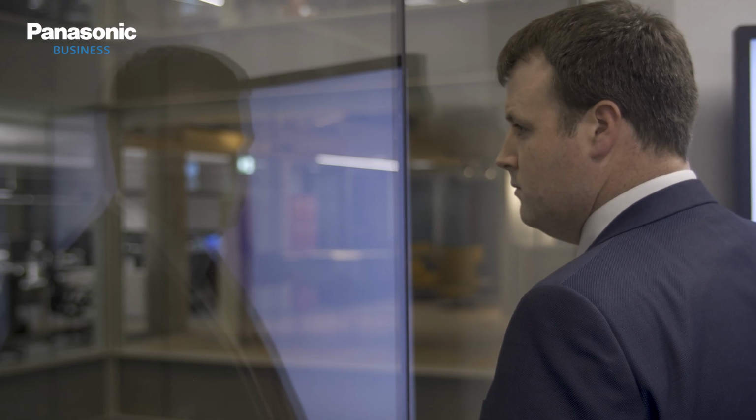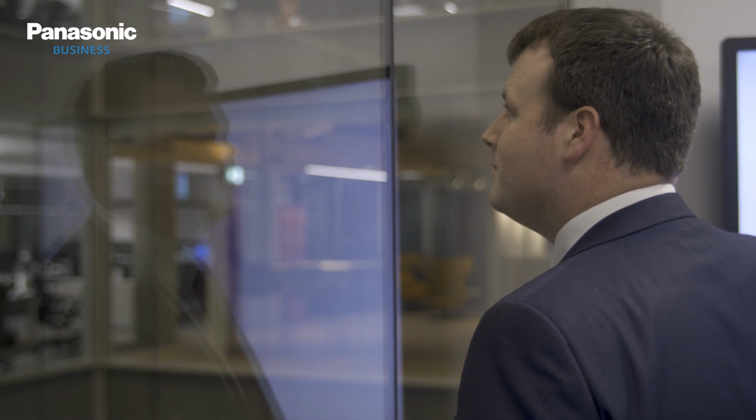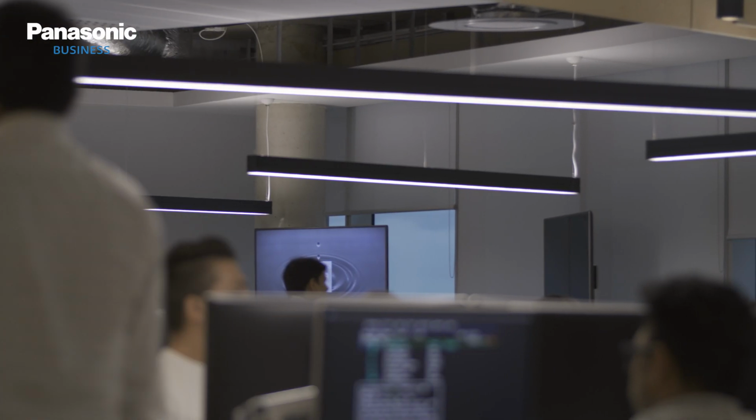We looked at a number of different options and we went with Panasonic in the end because of their 5-year warranty, the build quality, and their new touch technology just fitted in perfectly with what we wanted to do. So we built a demo room for the bank out in Ballsbridge. They tried it, they interacted with the technology, they liked the build quality of the screens, and yeah, it was a no-brainer from that point of view.